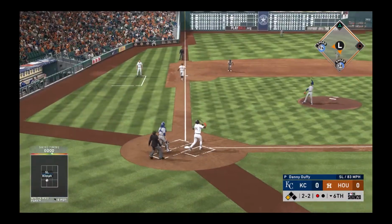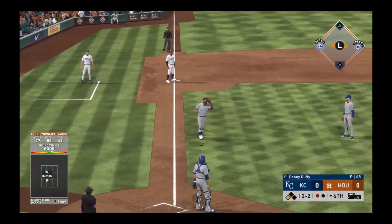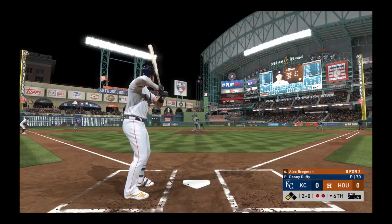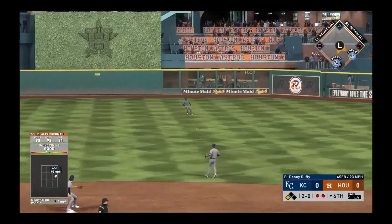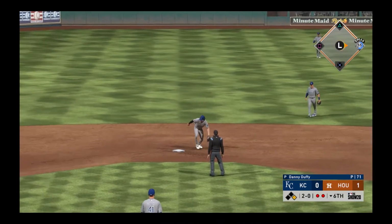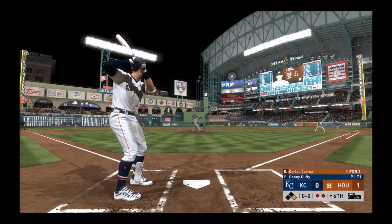Alvarez is up next, 2-2. Gets a nice slider, but pops it up as Michael Franco will be able to come in and record out number 2, which brings Bregman up to the dish. 2-0 to him, and he lines it up the middle for a base hit. The Astros have finally broken this tie. It's now 1-0 here in the bottom of the sixth, as Bregman's all fired up thanks to that base hit.